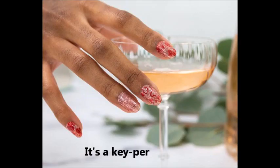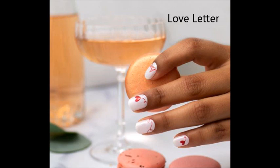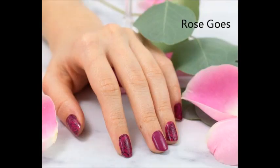Then It's a Keeper, another glitter. Then we have Love Letter. So some of the nails are different with that set. They're not all the same.